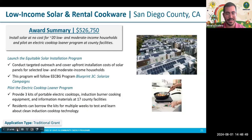All right. So in sunny Southern California, San Diego County's project is a good example of the flexibility of EECBG program funds. They have two distinct programs that they are standing up with their funds. First off, we have the Equitable Solar Installation Program that covers upfront installation costs for solar for approximately 20 low to moderate income households, following DOE's Solarize campaign blueprint. Second, we have the Electric Cooktop Loaner Program that allows residents to borrow clean induction cooktop technology by providing these cooktops to borrow at 17 county facilities, just to test out if these cooktops are right for the residents.